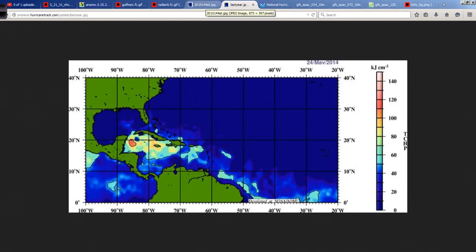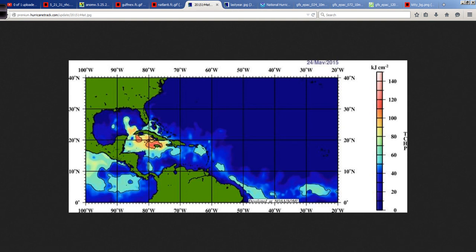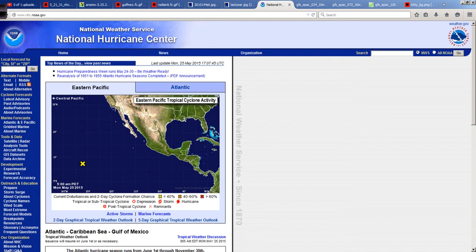So this will be something to look at as the season evolves. Again, this is where we are now. A lot of this in the Gulf of Mexico will begin to fill in, as will the Western Atlantic Basin, and it'll just be a matter of, does something come along to take advantage of it? Right now, no issues in the Atlantic Basin. However, in the Eastern Pacific, that's a different story.